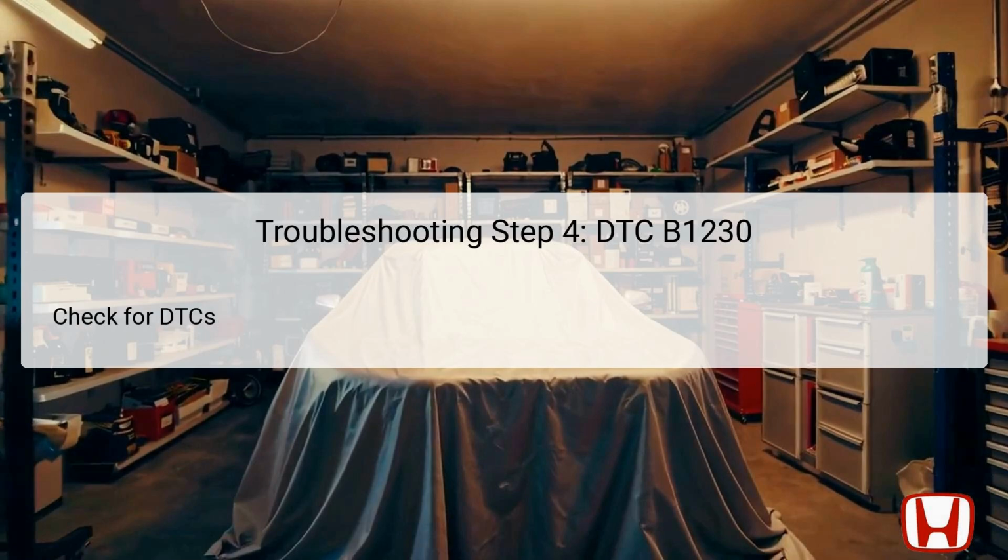After performing the self-diagnostic function, the technician must check for any diagnostic trouble codes that may appear post-test. This examination is crucial as it determines whether the DTC B1230 or its associated codes are still present in the system. A persistent code indicates an ongoing issue that has not resolved, directing the technician to continue with specific troubleshooting steps.